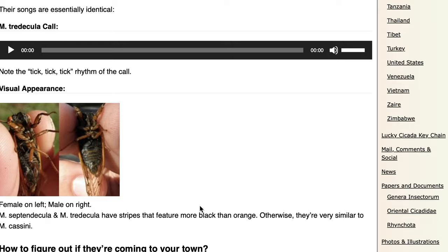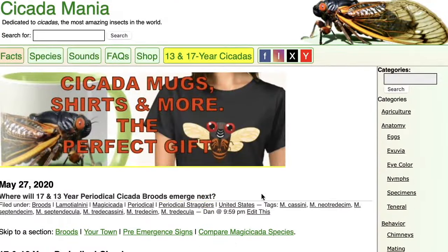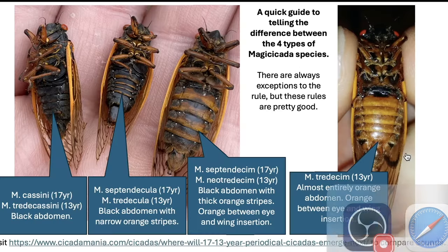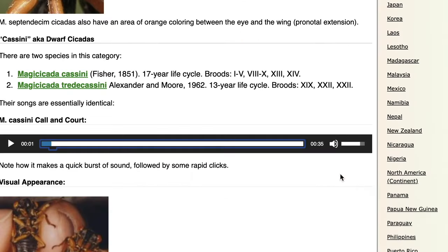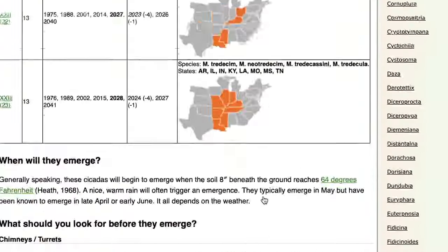You can go to cicadamania.com, click on that, and you're just going to read. It's like going back to school. You're going to read, and you're going to be the expert. So I'll also post this slide that I had up here. I don't know what I did with it. Oh, where is it? There we go. I'll post this on the website so you'll be able to tell the difference. And then you just read this. And then you're going to read about all this stuff.